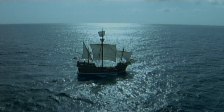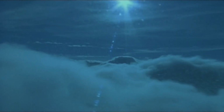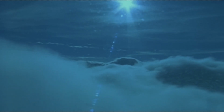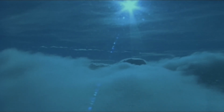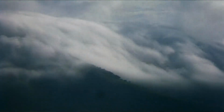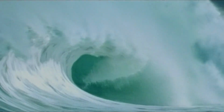More than three-quarters of planet Earth is covered by water. And above that lies an ocean of air. Air and water are always in motion, creating global patterns of wind and ocean currents that carry heat around the planet, evening out extreme temperatures. Wind and water make the Earth a comfortable place to live.